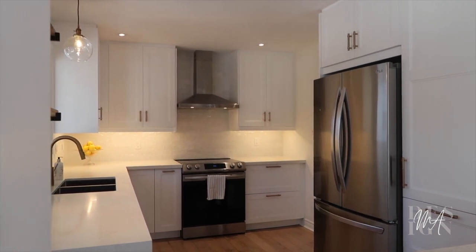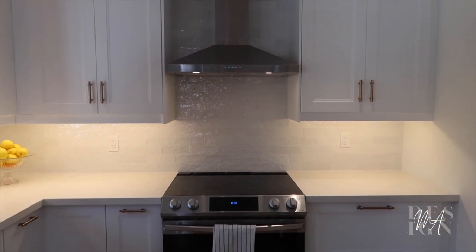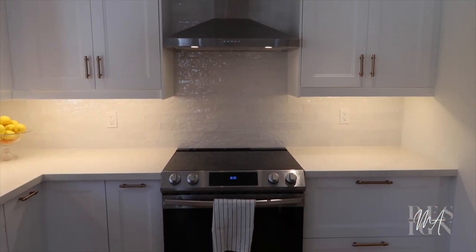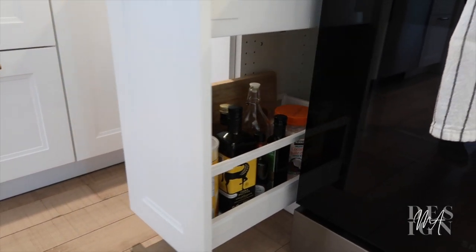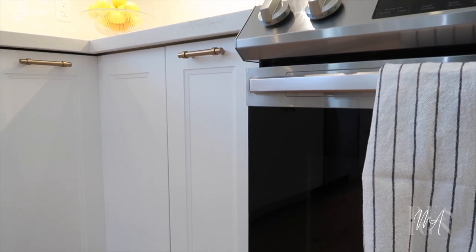IKEA has lots of really great options to customize kitchens. One of the things that we did was put this pull-out drawer next to the stove, and this is a really great place to put oil and vinegar and spices and things that you want accessible right when you're standing at the stove cooking, and it really comes at an affordable price point.